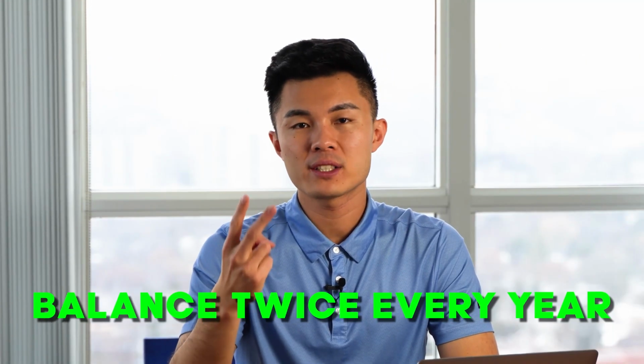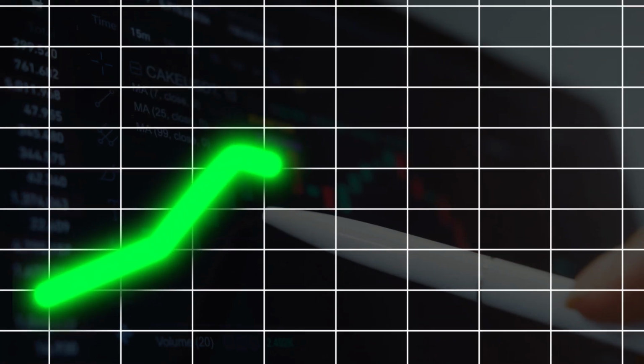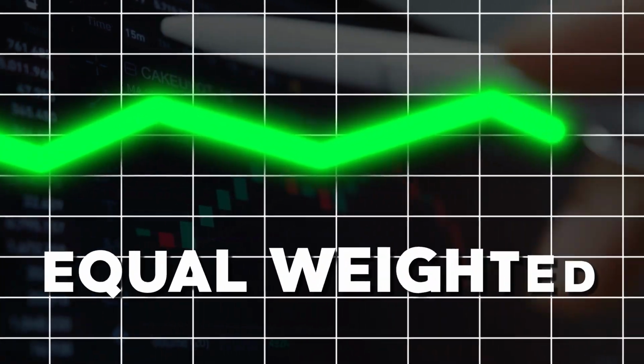Now, RSP does come with some disadvantages. And you might also be wondering like me, what if the stock continued to rally and the fund manager took profit too early and missed out on the entire rally? So not only is the equal weighted ETF rebalanced twice every year, when the fund manager takes profit of the stock that has gone up a lot, it doesn't mean that it sold everything. It only sells the percentage that has gone up and turns it back to the equal weight. The fund manager only sells enough stock to adjust it back to the equal weight. And it does not mean that all the stocks are being sold.